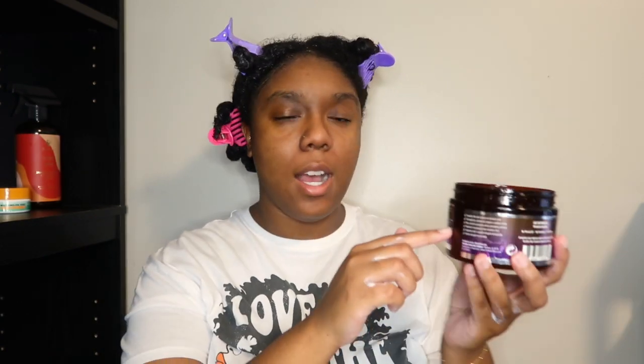So it just says to section on to clean wet or damp hair. Y'all know for me, I'll be applying it to wet hair. Apply a sufficient amount of gel to each section from root to end. Air dry, or for faster drying, sit under a dryer or blow dry. And I'm about right here on the gel, so I'm a little less than half.